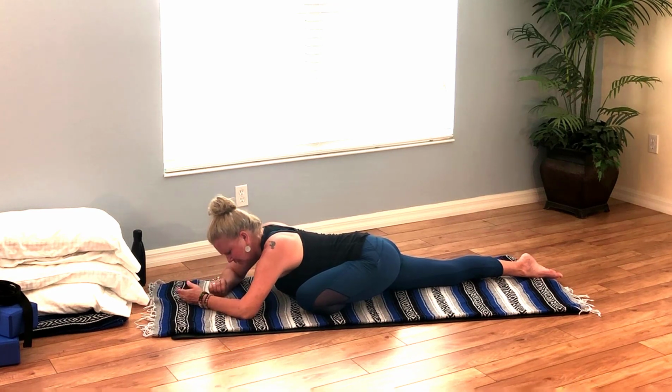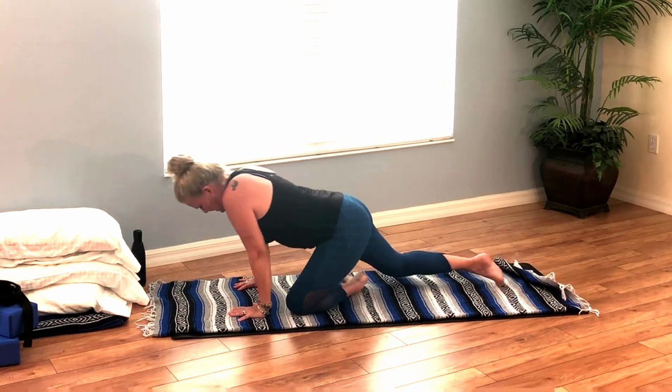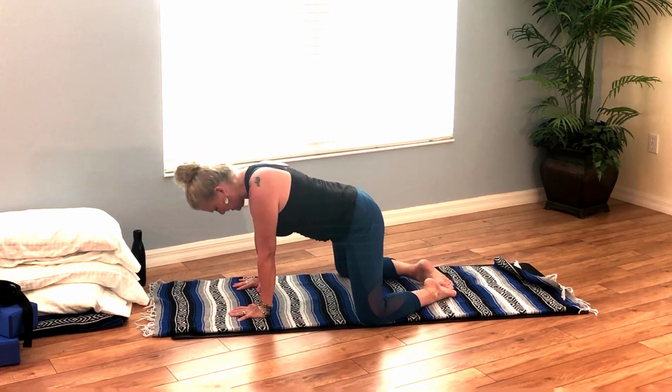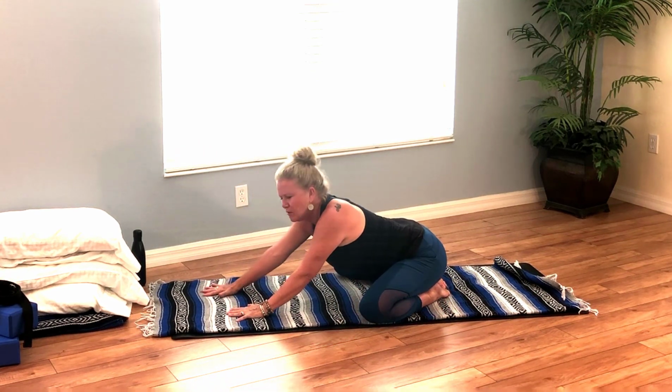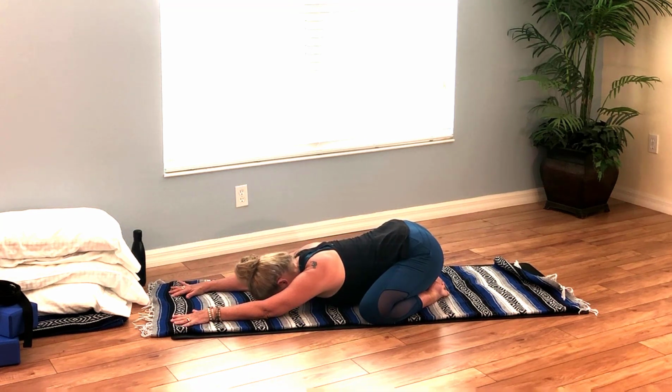And then slowly start to make your way back up to tabletop. And from tabletop position, open your knees wide, bring your big toes together to touch. Press your hips back to your heels. Stretch your arms forward and soften to your mat, child's pose. Bring your awareness to your breath and let your breath flow slow and deep.